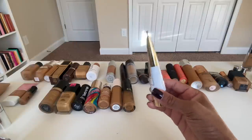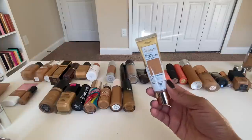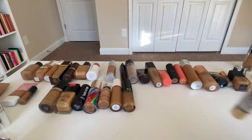All right. L'Oreal Age Perfect Radiant Serum Foundation, shade Classic Tan 110. This is another good one. I think Maybelline and L'Oreal make some of the best foundations at the drugstore. I enjoyed this foundation, but I'm going to declutter it simply because I don't use it.